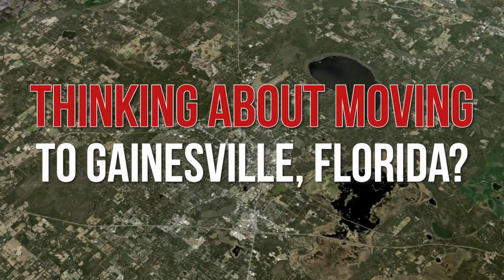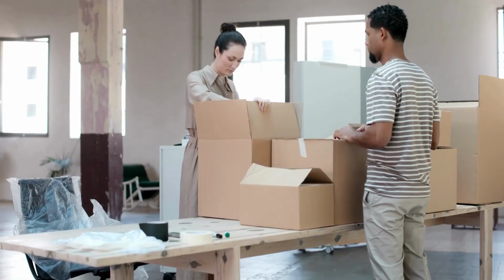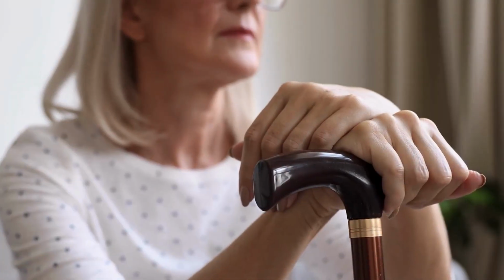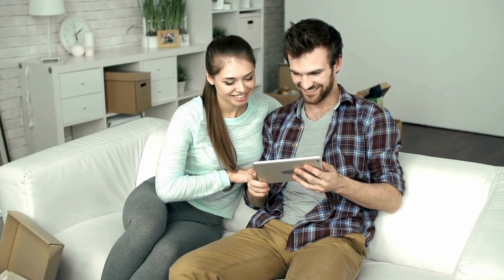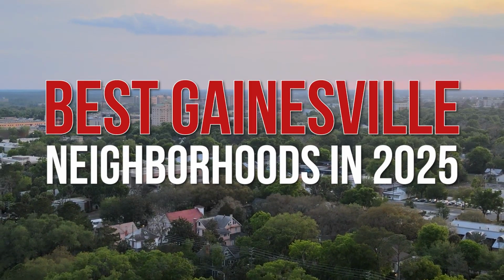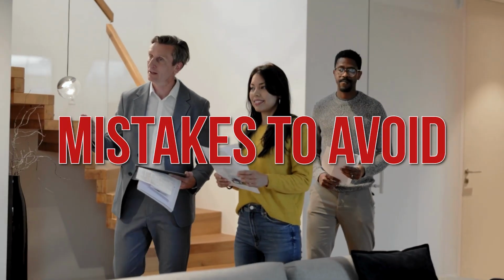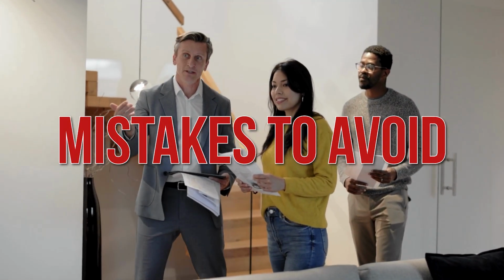Thinking about moving to Gainesville, Florida, but you're not sure where to live? Well, I've got you. Whether you're relocating for work, school, or retirement, maybe you're even just chasing the sunshine, I'm going to walk you through the best neighborhoods that Gainesville has to offer in 2025. We're going to talk about the community, the vibe, the amenities, and what mistakes you're going to want to avoid. Let's help you find the perfect place to call home.